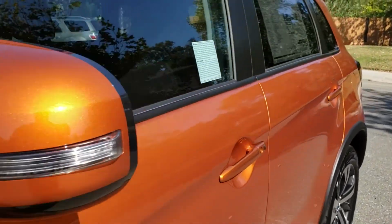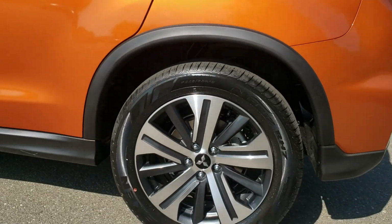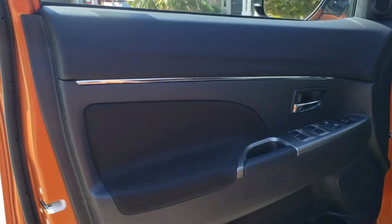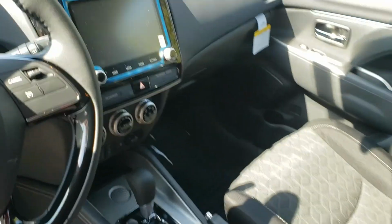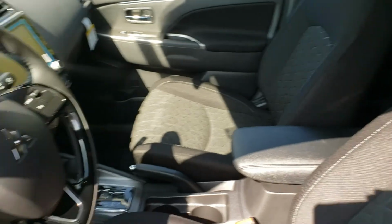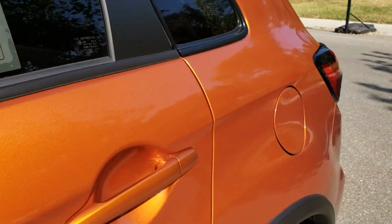This is the SE package, privacy glass, alloy wheels, rear spoiler, fog lamps, fast key entry system, black cloth interior, steering wheel mounted cruise control, audio control, vehicle information controls, 8-inch touchscreen display with backup camera, blind spot monitoring system, forward collision mitigation system, automatic high beams. Back seats will fold down to give you extra cargo space inside. This can seat 5 people.